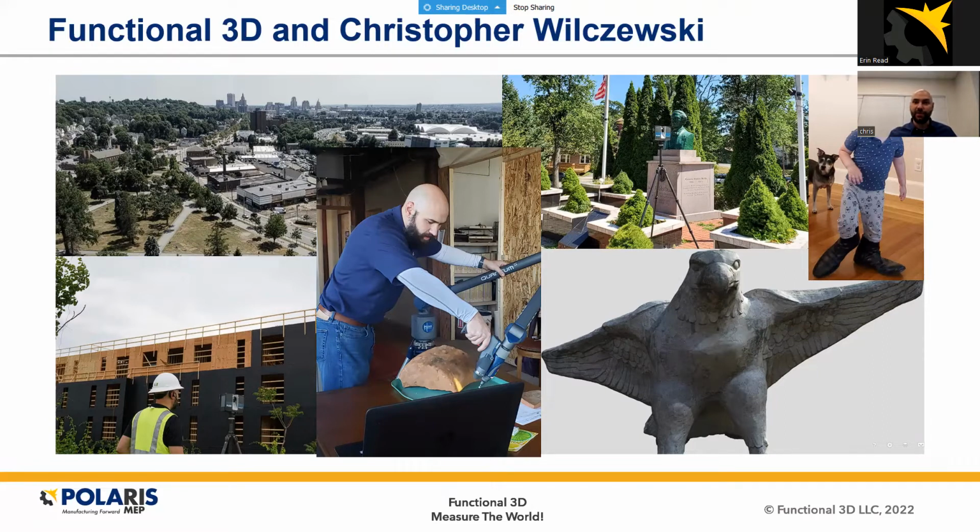So I got to see the workflows of many different organizations, how it's being used, including even the TV and film industries and video games.